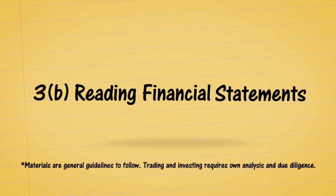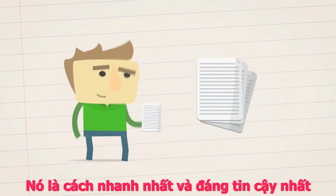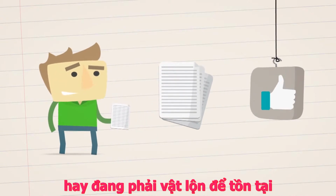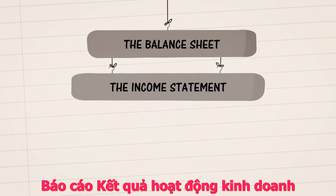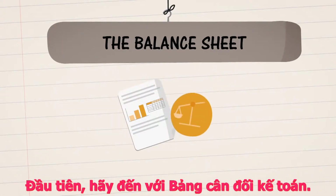If you really want to know how a company is doing, you need to read their financial statements. It's the fastest and most reliable way to know if a company is doing well or struggling to survive. There are 3 different kinds of financial statements: the balance sheet, the income statement, and the cash flow statement. First, let's start with the balance sheet.